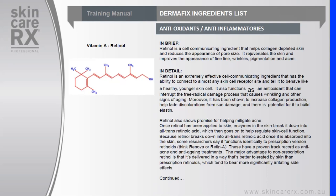So it has a cell communicating effect, able to aid in the cell-to-cell communication. Its functions are, it's an antioxidant, it interrupts the free radical damage process that we talked about, and it increases collagen production in the skin. So it works to repair the skin. The great thing about it is it has the ability to get into the cells and be stored within a cell. And we'll find with vitamin A, if we use it too regularly, we'll start to get that slight sort of talcumy exfoliating effect on the surface of the skin. And that's an indication that our cell is jam-packed and full of that vitamin A that's stored in there. And therefore it's got a little bit too much, so it causes that slight exfoliation in the skin.